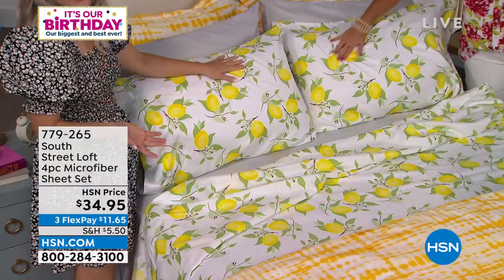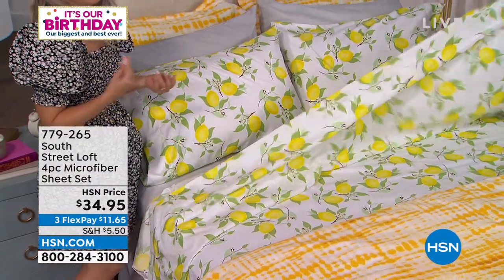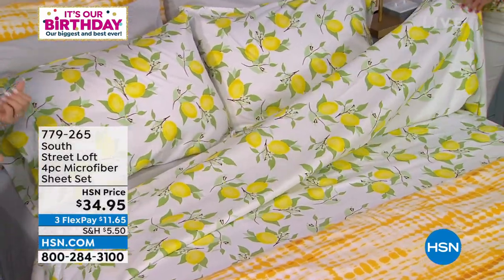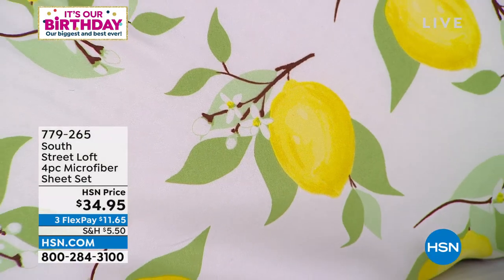And if you go through your linen closet right now and you do find some that have that pilly feeling, they're scratchy, they're itchy, they're faded, they're stained, just go ahead and pull those out and replace them. But you're not really just replacing, you're actually upgrading because this is a double brushed microfiber.